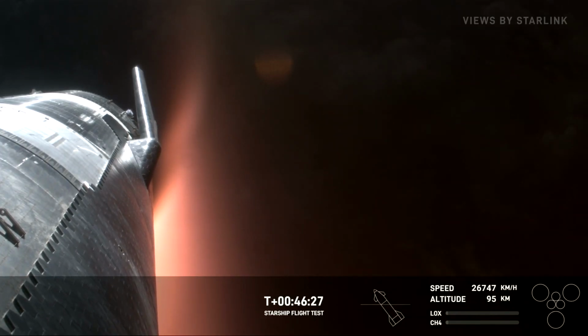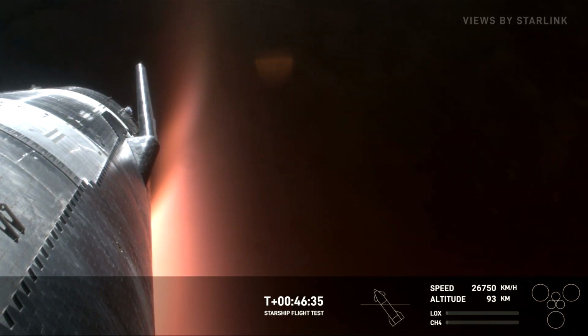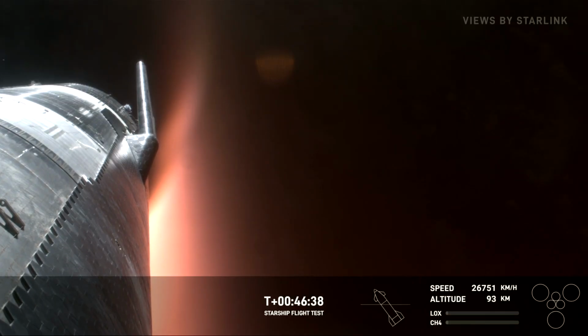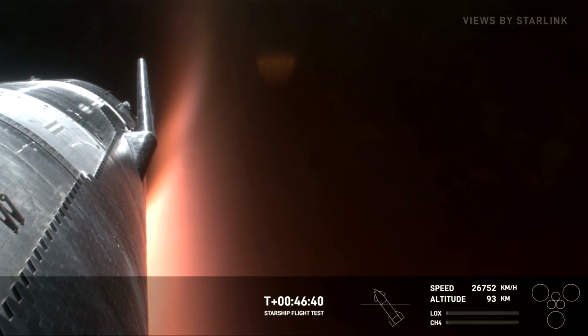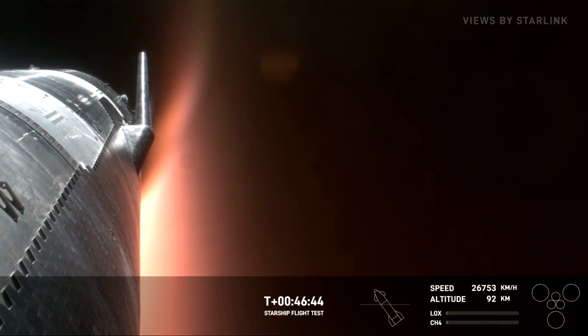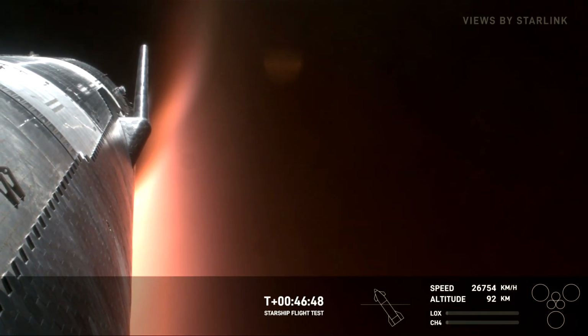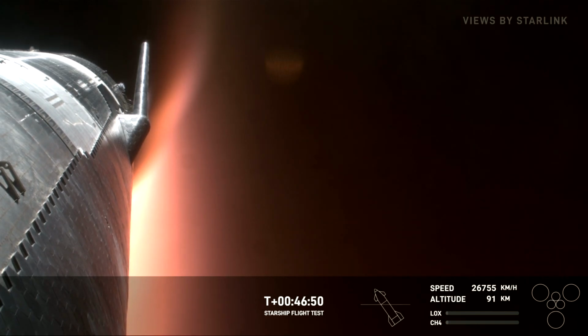So those flaps, there's 4 of them, 2 at the top and 2 at the bottom. They're made out of stainless steel. And they help steer the ship, which, as we can see, the plasma continuing to build. Now, if the ship survives reentry, it will have to perform a flip maneuver as well as a landing burn. We saw this demonstrated in a couple of high-altitude flight tests back in 2020, 2021.